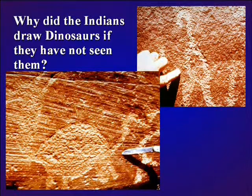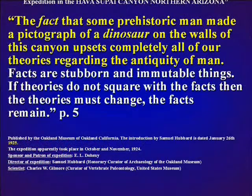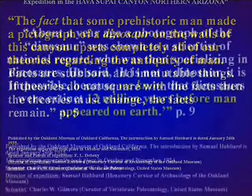And this guy wrote about it whenever they first discovered this, and he was kind of upset. He said, "The fact that some prehistoric man made a pictograph of a dinosaur on the walls of the canyon upsets completely all of our theories regarding the antiquity of man." Oh no, it upsets his theory. Oh wow, we've got to change everything. This is 1925.